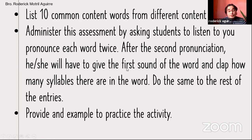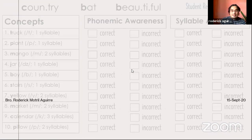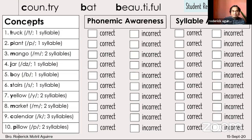Provide an example to practice the activity. Then record the responses of the learner in his or her response sheet. Okay, example po. Ito pa yung mga word. Truck, plant, mango, jar, boy, stairs, yellow, market, calendar, and pillow, which I got from the different materials, books po ng Libal in grade 3.